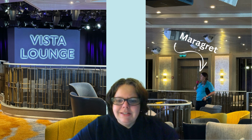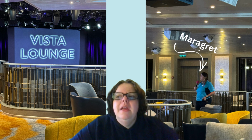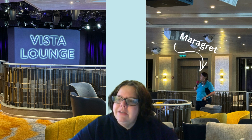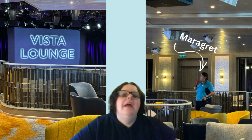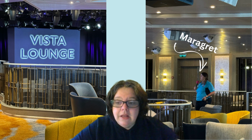Well, welcome to the Vista Lounge. So when we got back on the ship, we went and found my dad, because he did not get off with us due to his ankle issue. He didn't want to do an extreme amount of walking, so he didn't irritate that ankle. So he hung out on the ship while we were off, and we went to hang out in Vista Lounge for some activities. Vista Lounge on the Enchanted is where a lot of afternoon activities take place.